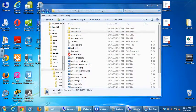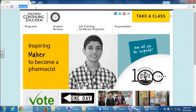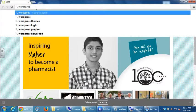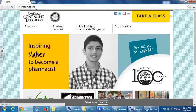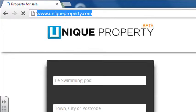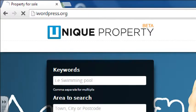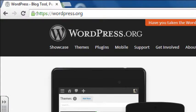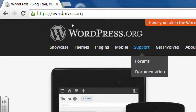So open up another web browser if you want, and I'm going to go over to WordPress.org. Let's go to WordPress.org. Make sure you spell it right. It's WordPress.org, and then we'll go to the support documentation menu item.